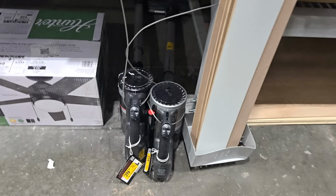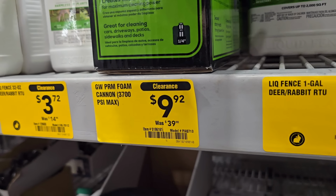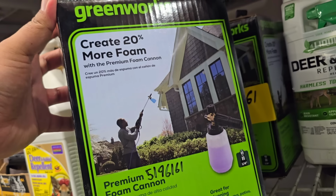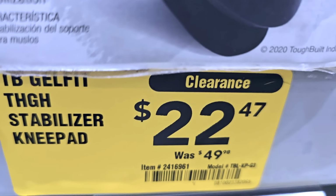All right, so they got these vacuums. These are LG cordless vacuums, $396 down from $599. $200 off on that one. You got a foam cannon, $9.92 down from $39. Now I don't know how well this brand works with foam cannons, but for the rest of the power tools, they make pretty decent power tools.